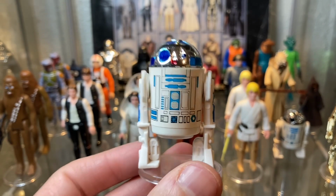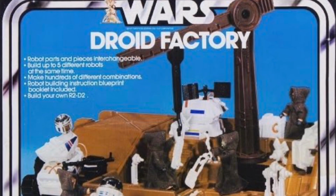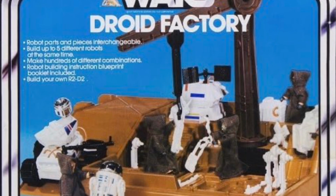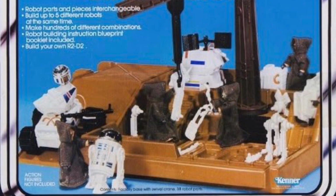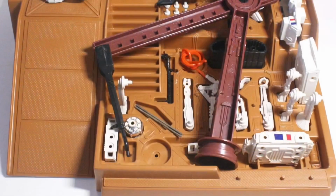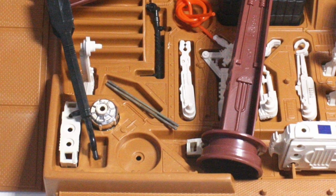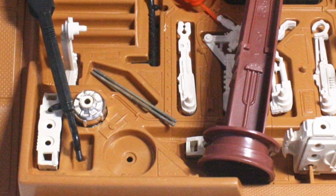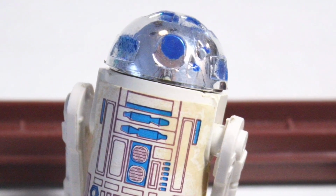I love R2. R2-D2 was released three times on cardback in the main line of Kenner toys and once more with the Droid Factory playset, which came out in 1979. Unfortunately, I am still waiting for mine. I finally secured a complete playset. I'm super stoked. I don't have it yet. It's on its way. So look forward to a future unboxing video when I get it.